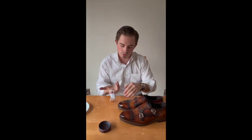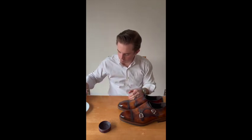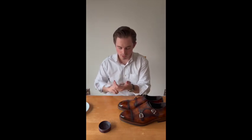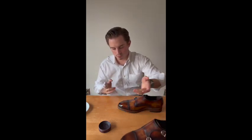So you'll see there's no wrinkles, nice flat even surface. Touch it to the water. Again, don't want it too wet, just nice enough that it'll glide across the surface of the wax.